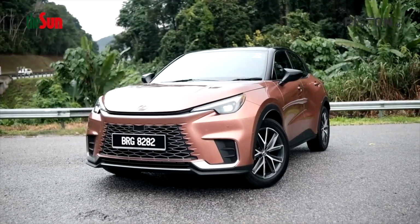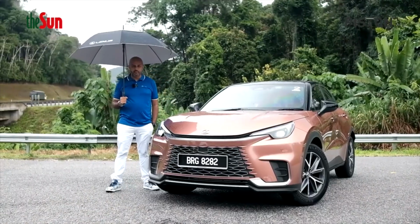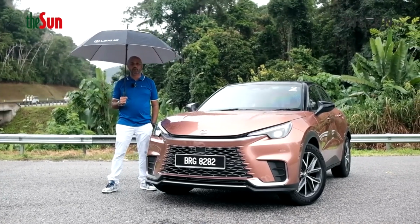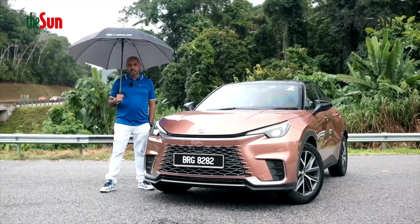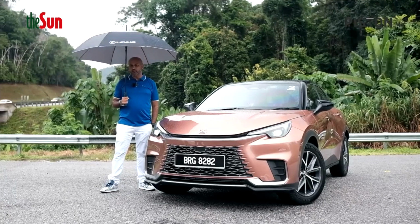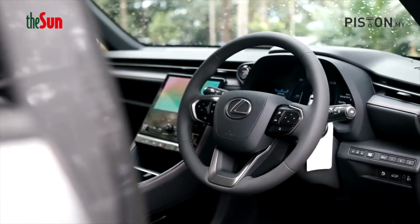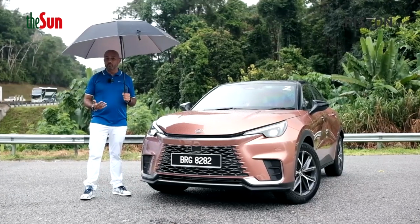So should you buy a Lexus LBX? Well, at 240 to 270,000 ringgit is definitely not cheap. It's quite small, which means it's quite expensive for a small car. But then again, a Lexus has never been cheap. You don't associate the word cheap with Lexus. What you can associate with Lexus is comfort, refinement, premium, as well as luxury. And on that aspect, the LBX delivers, and it delivers that rather well.